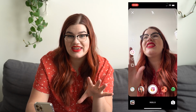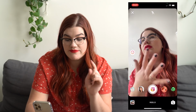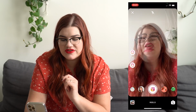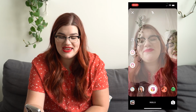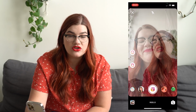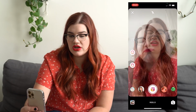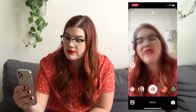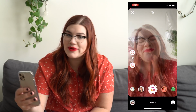The next cool thing that actually pops up now that I've recorded a previous clip is this little align tool. So you'll see if I bring this up, it kind of has this transparent version of me in the background. So that's really great if you're doing a transition where you're changing your outfit and you want to be in the same position. Now I can kind of use my phone, and it's a little bit difficult, but I can line myself up kind of close there. Anyway, you get the idea.